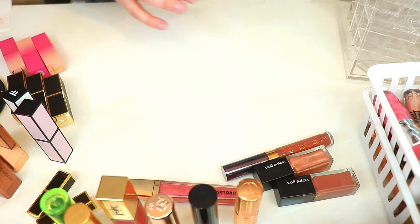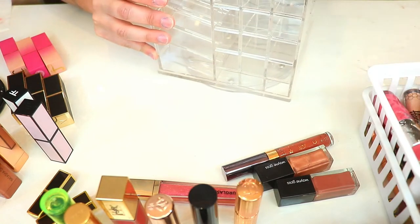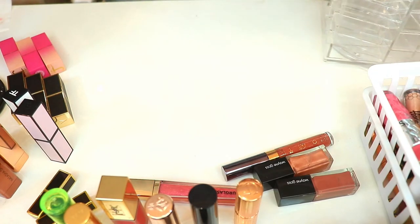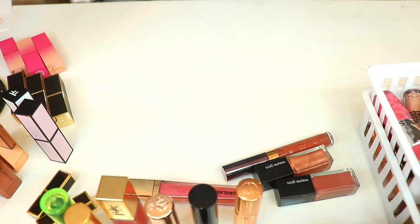All right. We did pretty good on the lip organizer. I'll put everything back after the fact, but we're just going to move it out of the way for now and keep on going because we're doing pretty good. How long have we been here? 42 minutes. Oh my god.